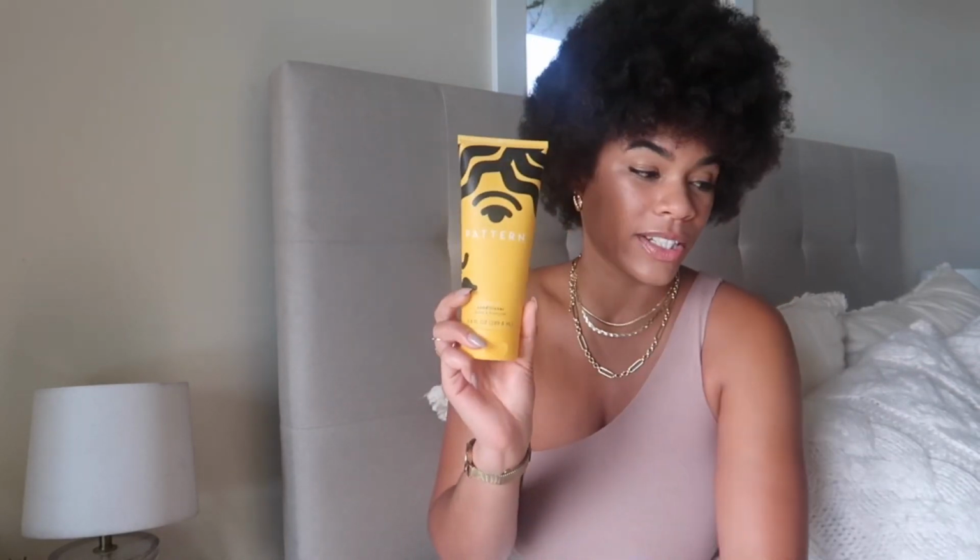This leave-in conditioner is also incredible. I use this for twist outs, and this does not really make defined curls at all, but I do find that it gives my hair the hydration it needs.